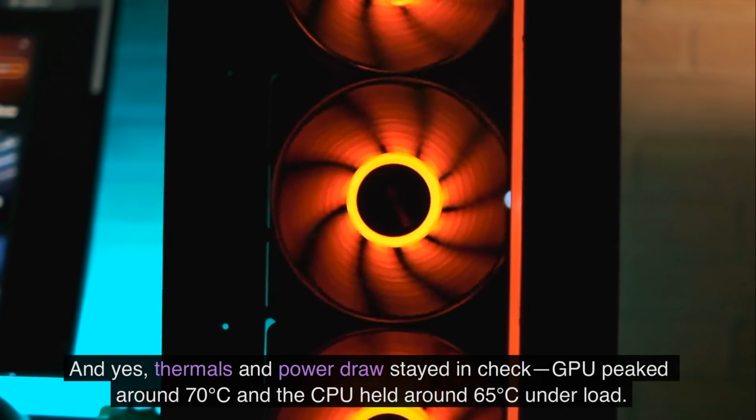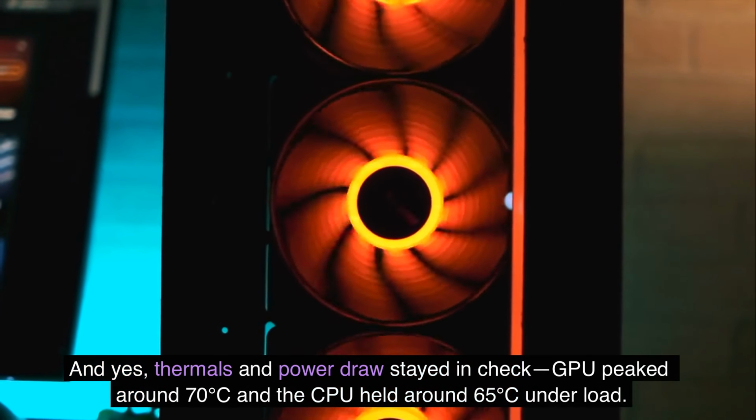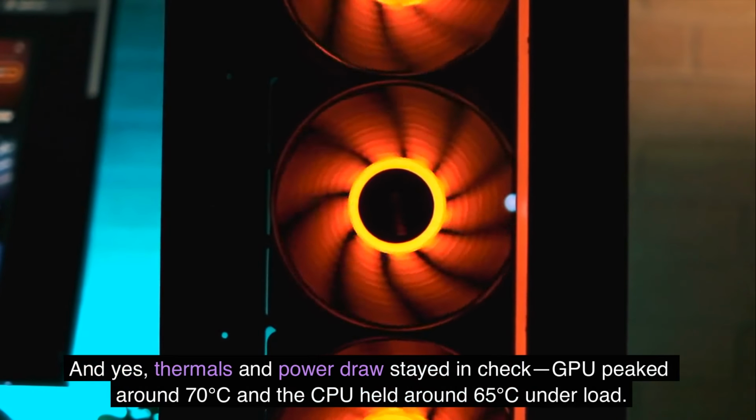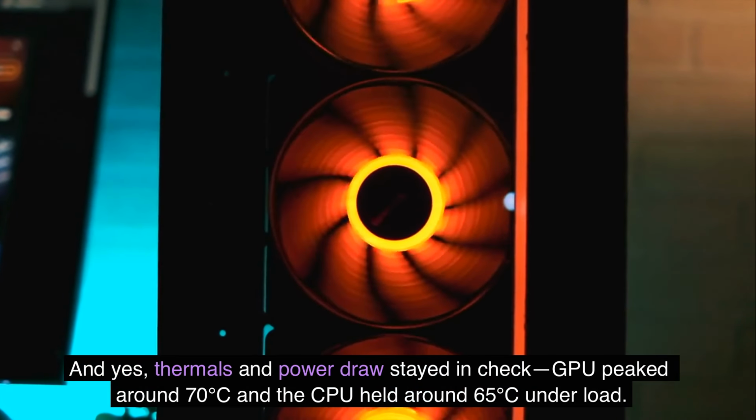And yes, thermals and power draw stayed in check. GPU peaked around 70 degrees Celsius and the CPU held around 65 degrees Celsius under load.